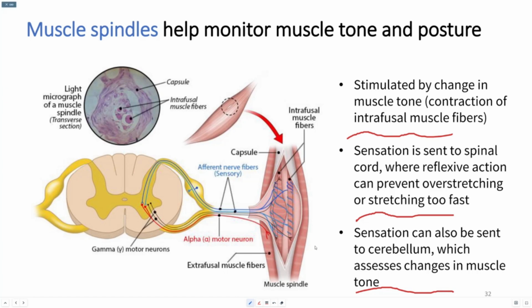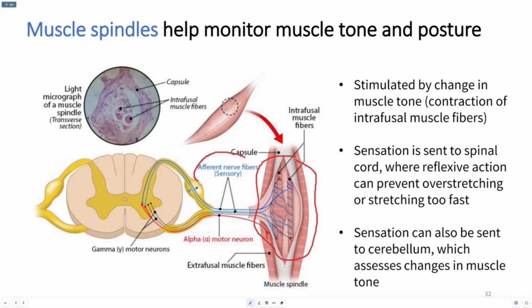You can see right here that the muscle spindle is located within the belly of a muscle fiber. Within it, you'll see some of these intrafusal fibers. Connecting the muscle spindles, there are afferent sensory nerve fibers for picking up information, and then efferent, which are the alpha motor neuron and the gamma motor neurons.